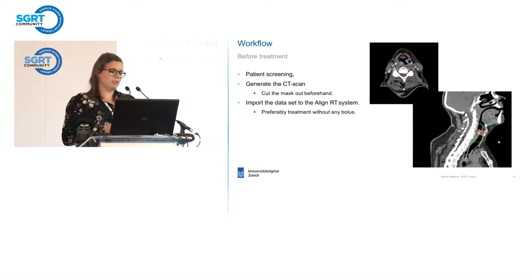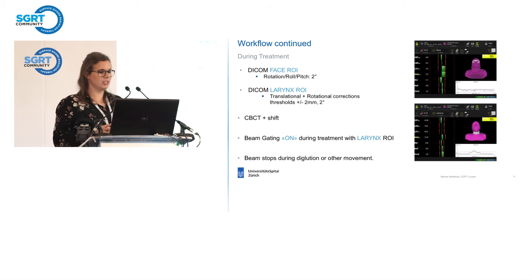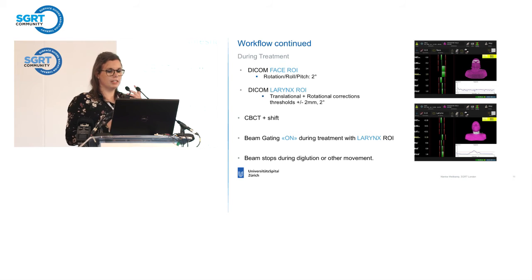And preferably any treatment without any bolus. So then the patient comes to the machine, and we make sure that we have 2 MRIs, one in the face region and one in the neck region. And we start with the face region.